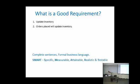We want to make it SMART, and many people have different definitions of what that stands for, but we want to make it specific, measurable, attainable, realistic, and testable. How about this one? Customer orders will decrease available inventory of merchandise. Well, that's pretty good. But it doesn't say when. Are we talking about nightly? Are we talking about in real time? A lot of different questions.